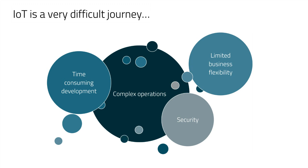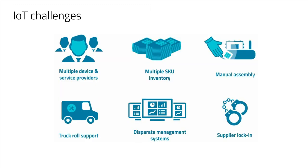So looking a little bit more at the IoT challenges, especially from a global perspective, if you want to develop, deploy, roll out, manage, and operate an IoT solution, there are many challenges that you need to understand and address already when you are designing your setup and your solution.